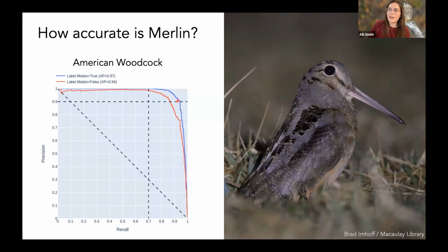And you did note that there are two different color lines on this graph, true and false with masking. That is with and without using eBird data. If Merlin does not have access to your location and cannot determine the list of likely birds for your area, that is what this red line is showing. In general, it's a little bit less accurate than if you did give Merlin access to your location, and it has the ability to find a list of likely birds from eBird. That is represented by the blue line here, which generally makes Merlin much more accurate because it has a much shorter list of birds that it can pull the identification from.